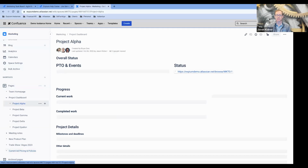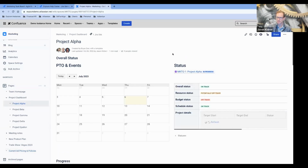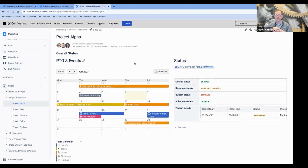When I click on this project alpha page, I'll see a number of things happening and how this page was set up. All right, so a lot of things on this page, a lot of cool features here. So some of this is coming directly from Confluence, but a lot of it is going to be coming from Jira itself and that particular project I just looked at in Jira.